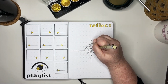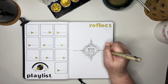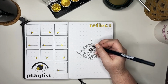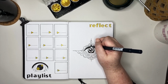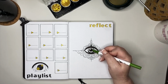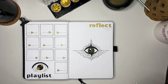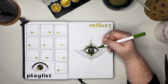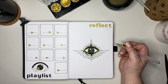I also did a little something different here on the reflection page. This eye that I am creating is a little bit more wibbly wobbly, a lot less structured. It is based off an illustration that I just found on Google. Not 100%, that one was a lot more nuanced than this is. I did still stick with my black, white, gold, and green, but I do love the way that it turned out, and even with the squiggly lines, it still has that element of a triangle on top and a larger triangle on bottom.